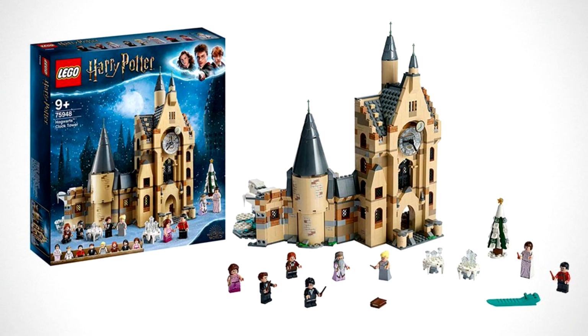And the number one set that we're looking forward to for the upcoming year is the Lego Hogwarts Clock Tower set. And I can tell you guys right now, we will be buying two of these sets without a doubt to really help make our Hogwarts even more impressive looking, because we bought two of everything else.